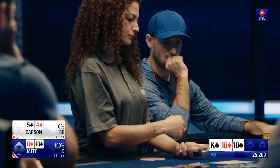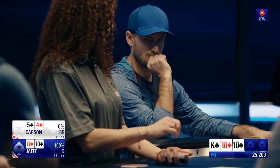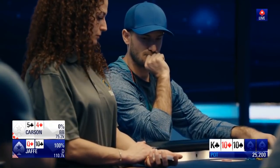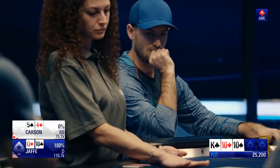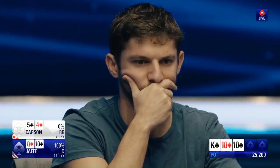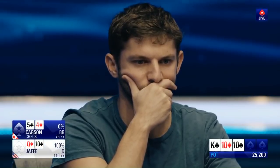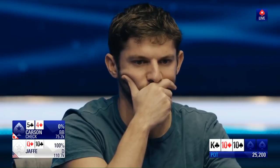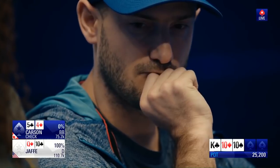Carson already drawing dead. I think this is the exact kind of flop that I would have to give up on if I were Carson, because you imagine so many hands in Jaffe's peeling range are Broadway suited hands. And let's say Carson actually had a value hand. Like, let's give him the top of his range, aces here. He's going to check that kind of flop. So it doesn't make sense to continuation bet here, even with a value range.